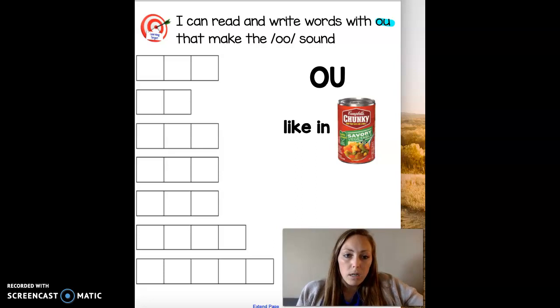Before we even get started with the ooh sound, let's review a word with the ow sound. Let's write loud. Make sure you have your writing materials ready. If you don't, click pause. So loud, I hear the ow sound. It's going to be in these three sound boxes. It goes l, ow, d, loud. Write down loud. Remember, that's OU, but it sounds like ow.